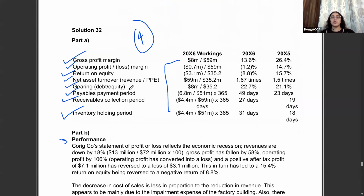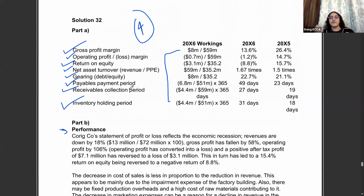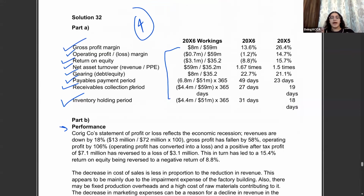Now, how can you write a good ratio analysis answer? First, you do the ratio calculation, and second, you mention the movement. What's happening? Is the GP margin increasing or decreasing? Then second, you're supposed to try to find out the possible reasons why that's happening. And third, you can write the impact of it. So first, you mention the movement, analyze it, and then give the impact of the movement. This should be a proper two, three sentence answer for one ratio. This will help you to get 1 or 2 marks.